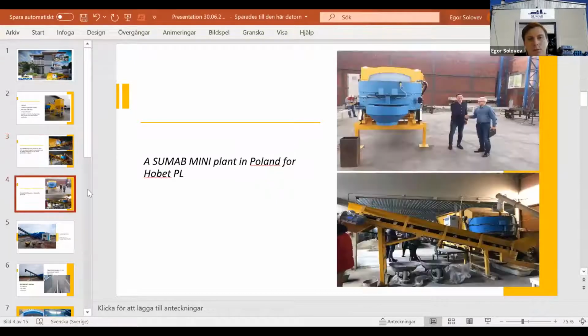So in the next picture, this is me and the customer from Poland. Also, he bought the Sumab mini plant in 2017. And he used it for some special bridge elements, some spacers for bridges. It's a very small concrete element, but he distributes this element mostly to Scandinavian countries, because this element is being used in bridge production and in bridge construction. Again, these are some ideas of how you can use this small mini batching plant.